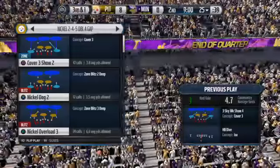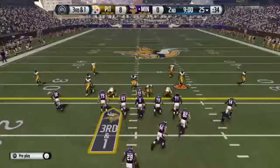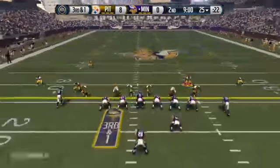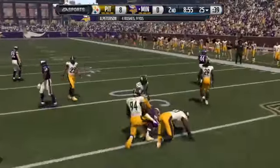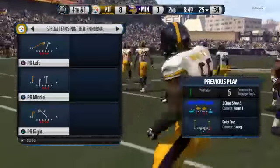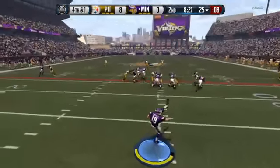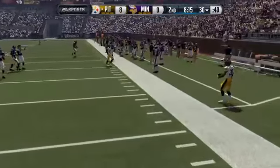The Vikings offense is still out there as we get the second quarter underway. Third down. And the second quarter is underway with this snap. He's going to be brought down, and that's going to be a three and out for this offense. They're set to punt it away now. Set up return. Here he goes. And a run back of about five.